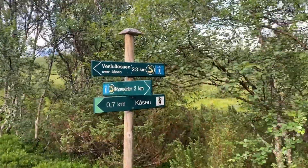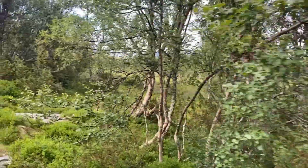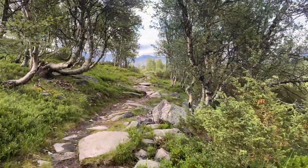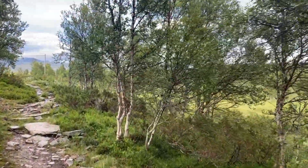Now, there's a sign here to Veslulfossen over Carson. There is a loop that loops up that way, back around past Veslulfossen and then to this trail. The first turn off there is the longer way, it goes over that Carson mountain.